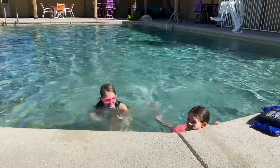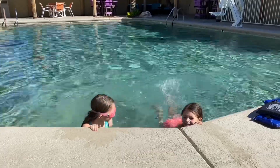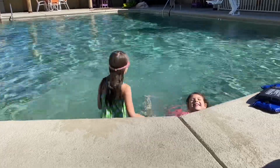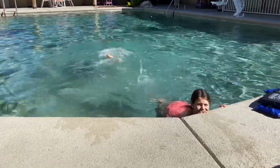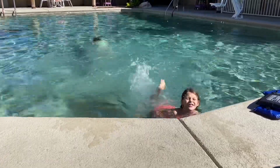They loved having the pool and being able to swim in the pool every single day that we were here. It was really warm, so having that pool is really nice because it's still in the 90s in Tucson at the end of October.